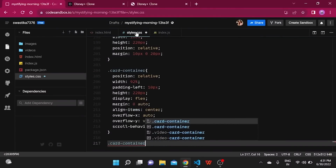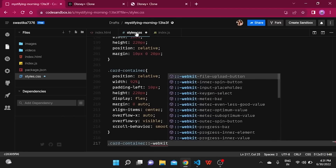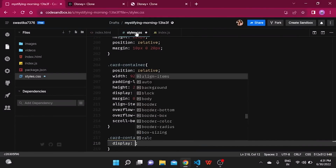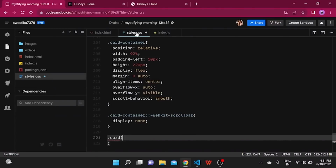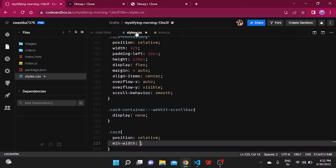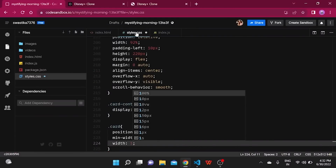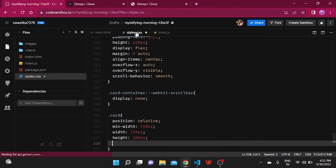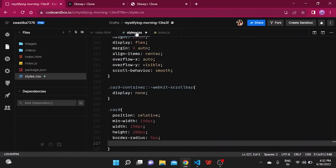Now we have another element here, which is the card container, and we are adding the WebKit scrollbar, wherein we'll put the display to none. All right, next up is our card, the position for which will be relative. The minimum width should be 150 pixels. The width otherwise should be 150 pixels as well. And the height will be 200 pixels. Border radius. Overflow.